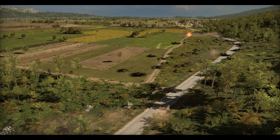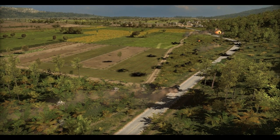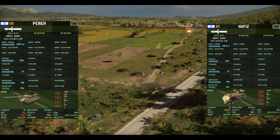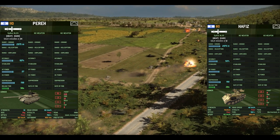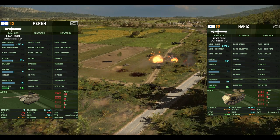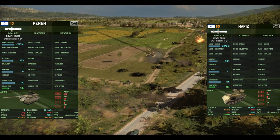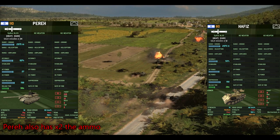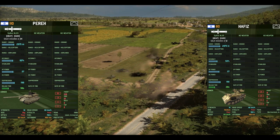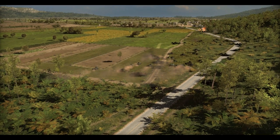Now in terms of the Pereh, it's actually not that good of an idea to bring it in a tank. It's a much better idea just to get a Hafiz. The main reason I made this video about the Pereh is that it has a cooler history. For 30 points less with the Hafiz, you lose 10% accuracy and you lose some frontal armor and side armor and some other stats, but you're also a bit faster and a bit harder to hit due to a smaller size. But the missile system itself is extremely powerful.